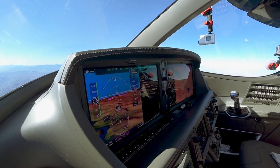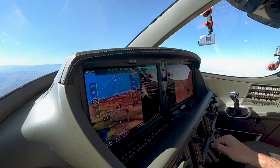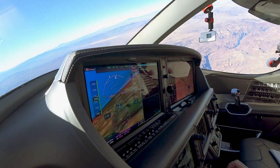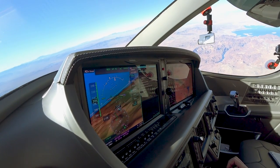November 5 Mike Whiskey, turn right heading 230. 230, Vision Jet 5 Mike Whiskey. Alright, 230 on the heading. 5 Mike Whiskey, contact approach 125.02. 125.02, 5 Mike Whiskey, good day.